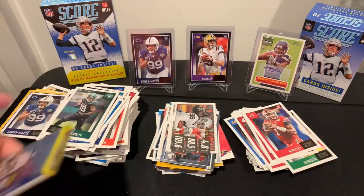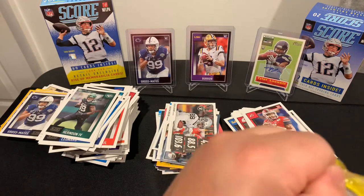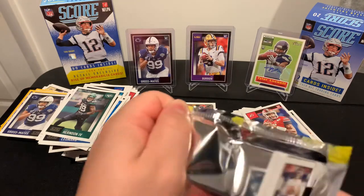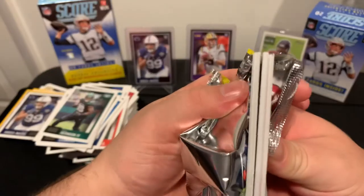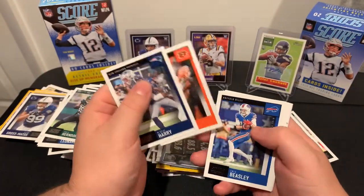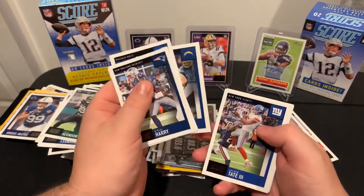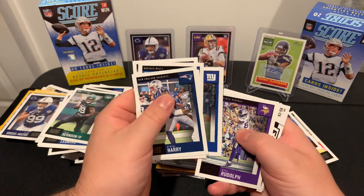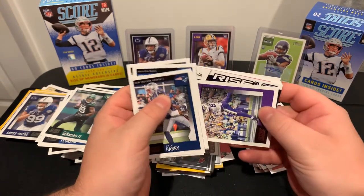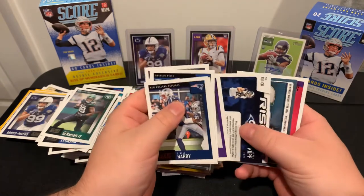All right, our last pack, thicker pack, if you see. End the video off, almost a 26-minute video. See if we got a hit in here. And we do. We got a nice chunky. So, N'Keal Harry. Carlos Dunlap. Cole Beasley, Joey Bosa, Golden Tate, Kyle Rudolph, and we got a Cooper Kupp.